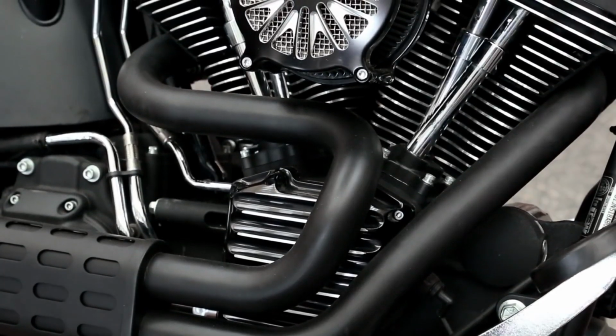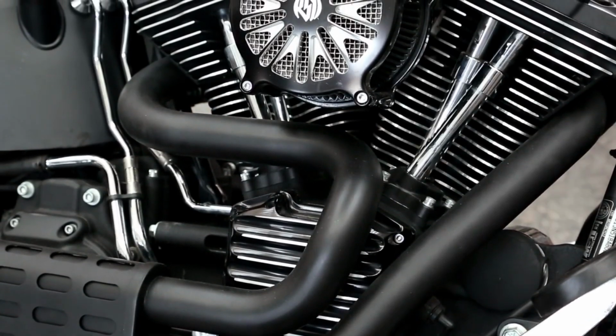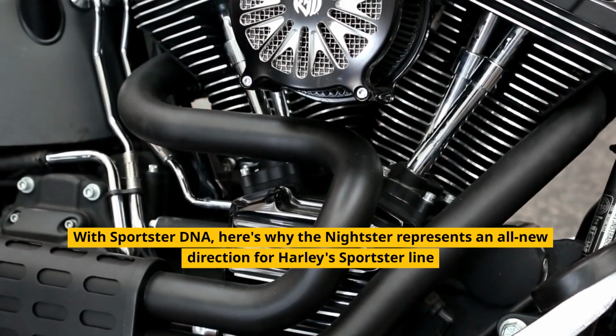2023 Harley-Davidson Nightster, Performance, Price, and Photos. With Sportster DNA, here's why the Nightster represents an all-new direction for Harley's Sportster line.